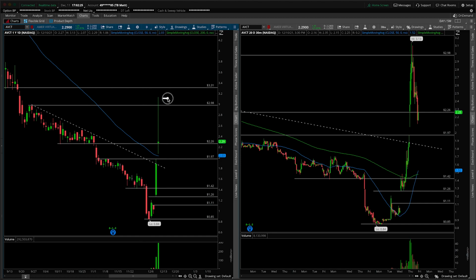However, structurally speaking, and you'll sort of see this on the daily, right? That upper wick is not so promising, right? It would indicate a fair amount of selling pressure at and around $3, our area of resistance that we mapped out from right around in here also, where the start of the resistance trend line was.